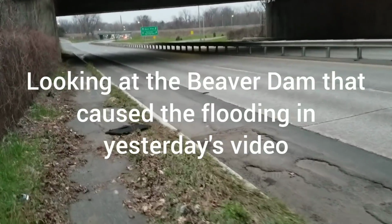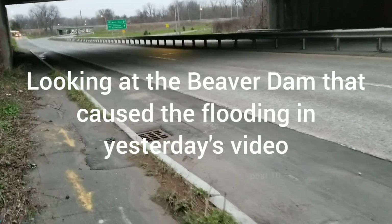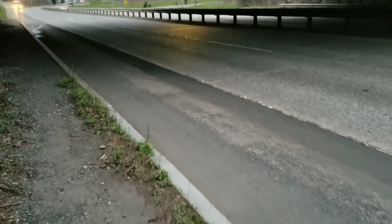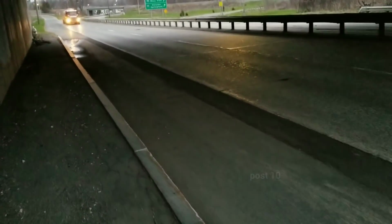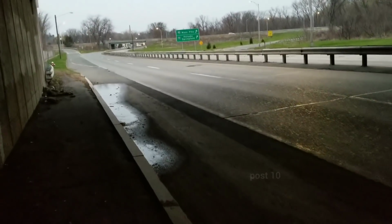Hey everyone, you may remember this area that was flooded. That was about a week ago. You can still see some of the marks to the left of the sidewalk of how high the water level actually was. It wasn't because the drains were really clogged. It's because there's a major culvert in the woods here that's meant to drain the highway that actually clogged up.